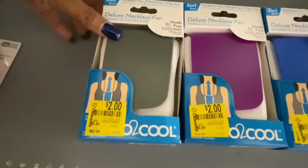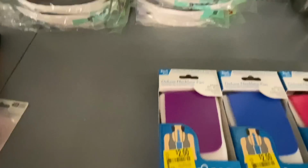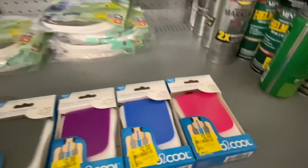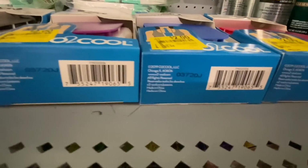All right, and I'm gonna show you the different UPCs. Again, they're only $2. This is the UPC for the gray. Same UPC. Is it the same? Yeah. I'm gonna go down the line. Manny said it's the same. I forgot my glasses again.